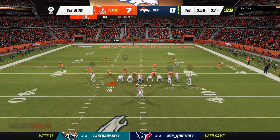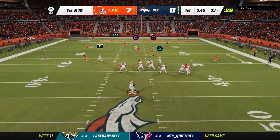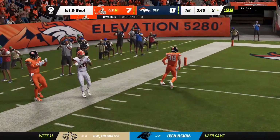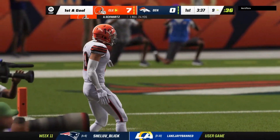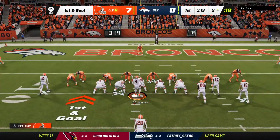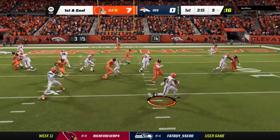Back-to-back good plays have them on the move on first down. Now a play fake, and it's Watson. Steps away. And he will find his man Schwartz. That's complete. And they move this all the way down to the 9. That one goes for 24 yards. Two big plays in succession. Not sure this D knows what hit him, but now they got to get ready. It's 1st and goal.